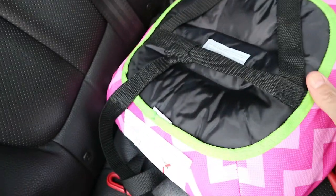We have three of these. They come in lots of different colours. Rita's obviously chosen a pink one, haven't you, Rita? Yes. She has a pink one.